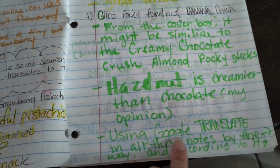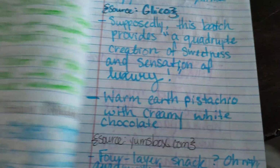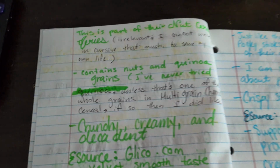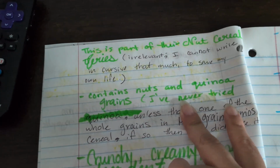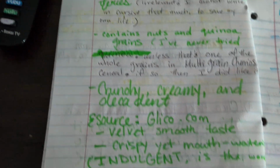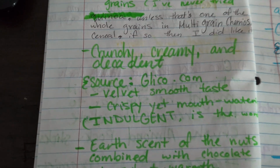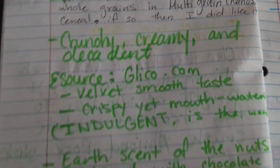And I wrote down, just for a little helpful tip, Google Translate did guide me through the translation. Correct me if I'm wrong in the comments. Oh, pardon me. This is, see, as I wrote down, part of some sort of series. Nut cereal series. Should have a crunchy, creamy, decadent texture and filling, along with a velvet smooth touch. Crispy yet mouth-watering, indulgent.